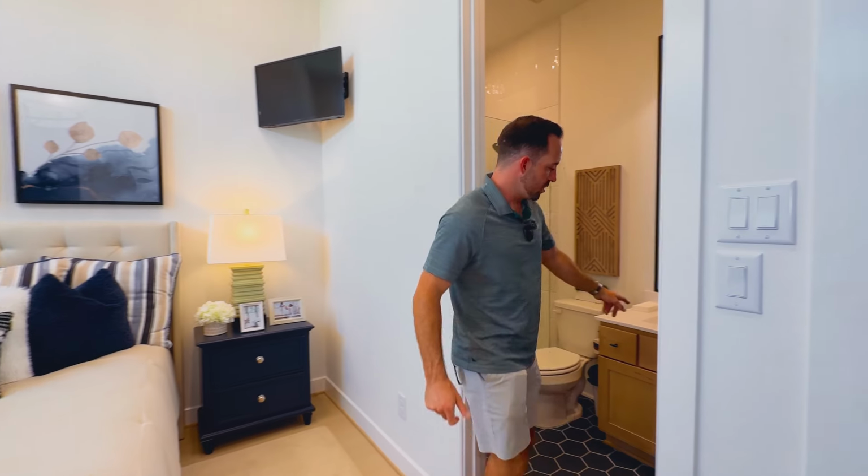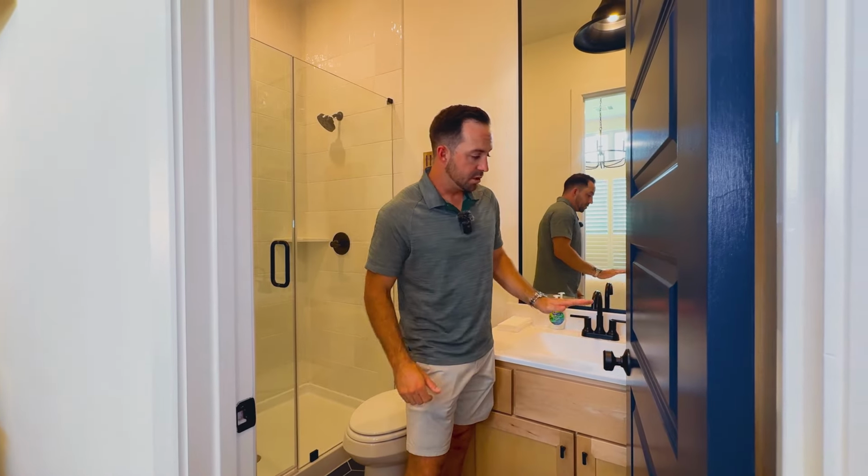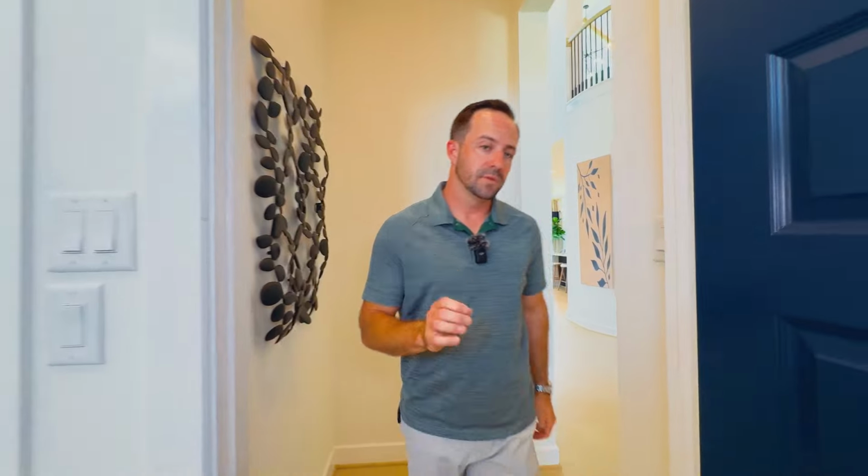Now, I wanna say one note, you've got variable counter height options with most builders. I would opt for the taller ones. These are kind of set up for the lower ones, usually for kids. So I like the taller ones, but you do have that option when you're building in the design center.